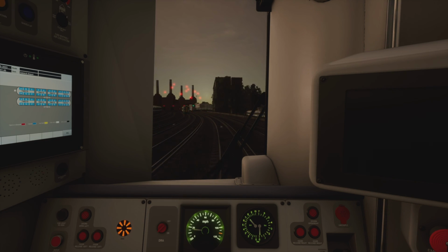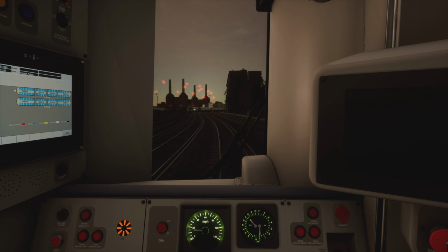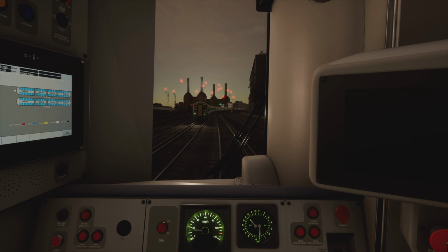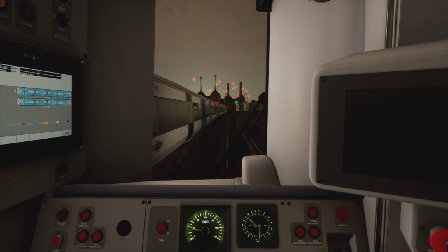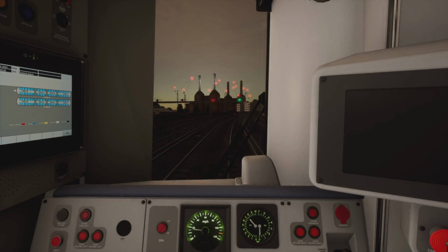Just passed the board with the number 40 on it, so our speed limit will be increasing to 40 miles an hour once the back of our train has cleared that board, and our speed has rolled down to 15 miles an hour because we're on a bit of an upward gradient leaving Victoria Station. So I've just applied power notch 1 to help us creep back up to 20 miles an hour.